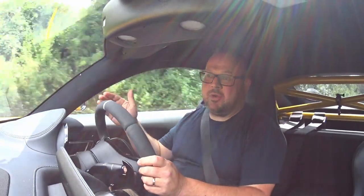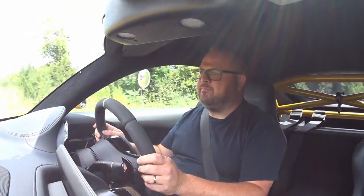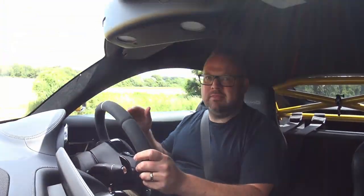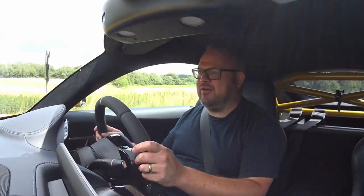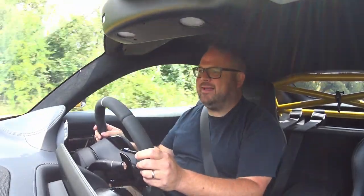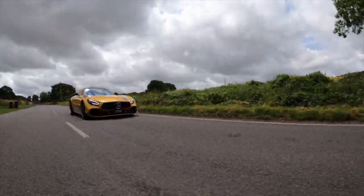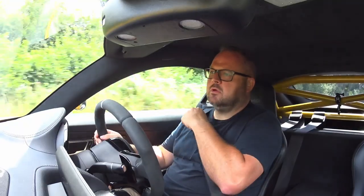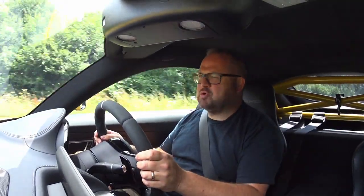I'll be honest, when you're out on the dual carriageway motorway, if you've got middle lane hoggers, fast lane hoggers, you don't need to tailgate them in this or flash your lights. As you're approaching them, they get a glance of you in their rearview mirror and they jump out of the way because it just looks so menacing. And I've experienced what this looks like in the rearview mirror on a PetrolHead Tours. It looks really menacing.